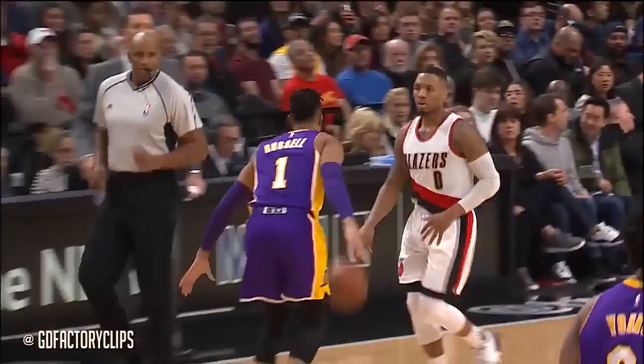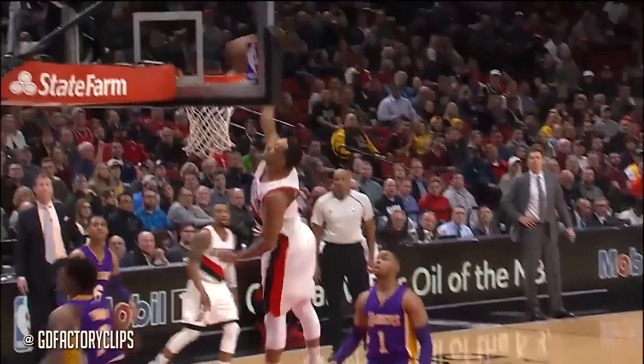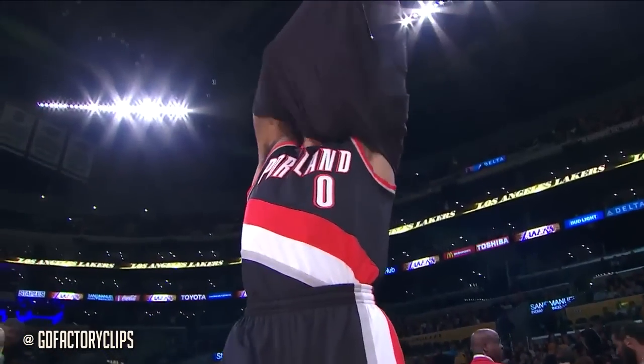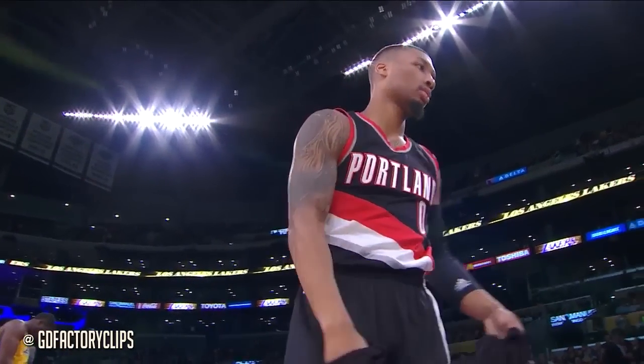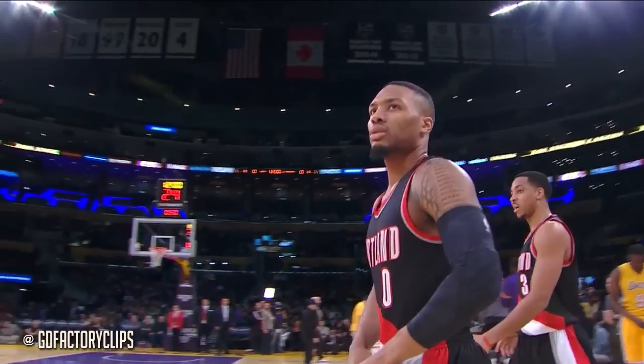Damian Lillard making his return after the 5-game absence. Came out, was lighting him up. And CJ McCollum, I mean, is that the dunk of his career? I would like to see some of that here tonight in the Staples Center. But the story boiled down to the fourth quarter. The Blazers had to come back. It required Evan Turner pouring in 15 points.